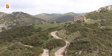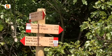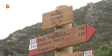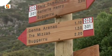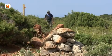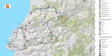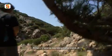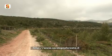The trails of the Iglesiente, managed by the Sardinian Forestry Agency, are all clearly signposted and have panels with information on the characteristics of each trail, duration of the walk and route markings. The map of the trail network, together with other information, is available on the Sardinian Forestry Agency's website and from its local offices.